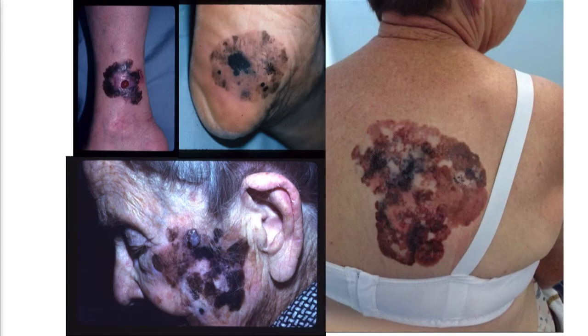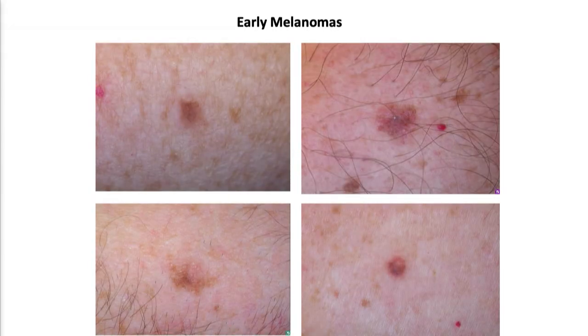Now, when we think about melanoma traditionally, this is the type of images that you see in textbooks, right? But in reality, we no longer see those kinds of images. With the use of dermoscopy and other advanced technologies, you are able to pick up early melanomas that don't really have any of the ABCDE features. Some of those lesions I'm showing you are less than 2-3 millimeters in size.